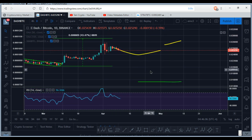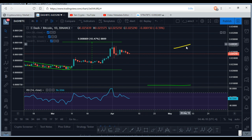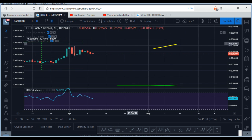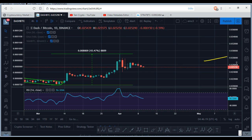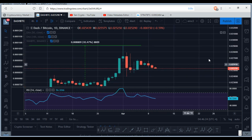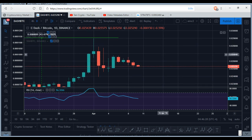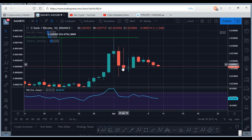So you take a look at Dash. I don't think Dash is going to break out anytime soon after a 40% move versus BTC, right? And then on April 1st, exactly on April 1st, that's when Dash tapped out. Keep that in mind, guys. I'm pretty bullish on alts, but when I see a repetitive pattern on all crypto, you've got to raise a flag, right? So keep that in mind.